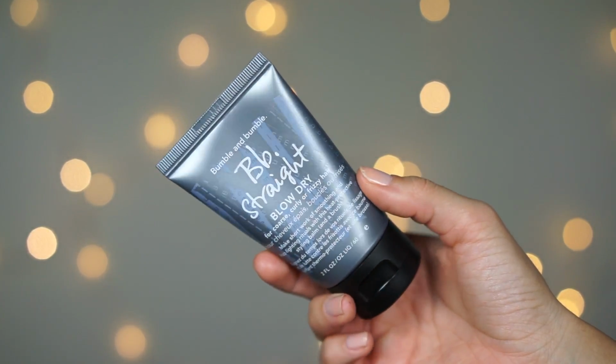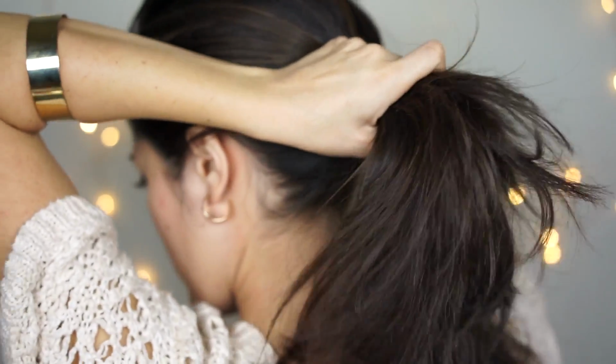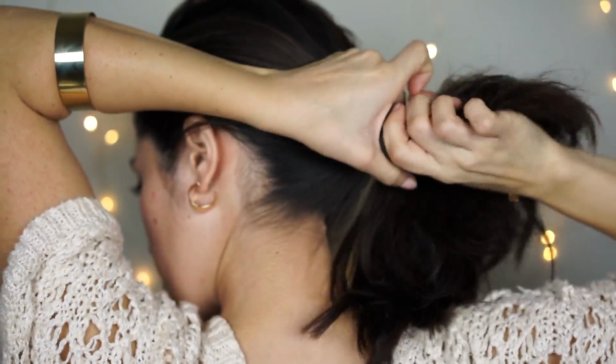Before I jump into the makeup, I wanted to give you guys one quick tip that I like to do with my hair when I'm trying to get ready really fast. So what I like to do is blow dry my hair straight using the BB Straight Blow Dry Styling Cream. This stuff will seriously straighten and smooth your hair like no other, and this is coming from a girl with really curly, frizzy, dry hair. So if this product can straighten out and smooth out my hair, it can definitely do it to yours. So I use this product to blow dry my hair straight because it's going to keep it really smooth and frizz-free. And then I'll toss my hair into a really tight, low bun while I'm doing my makeup.